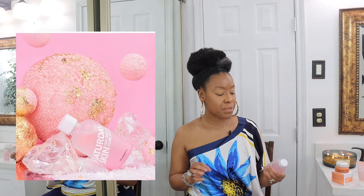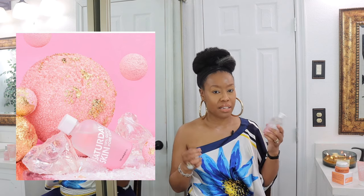And I just need to say, my favorite out of the three that I already have is this Saturday Skin 10% Glycolic Plus Pore Control Complex. I think it does a really good job of gently sloughing away those dead skin cells and minimizing the appearance of your pores. This is really nice. Now, I do have to say that if you have sensitive skin, be careful with it because you might feel a little tingling. Even I feel it, and I'm totally used to the acids that are out there. So I just wanted to make you all aware of that.